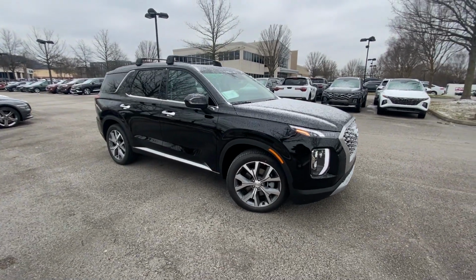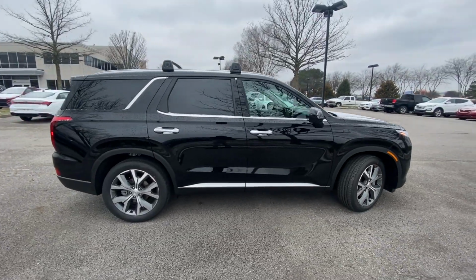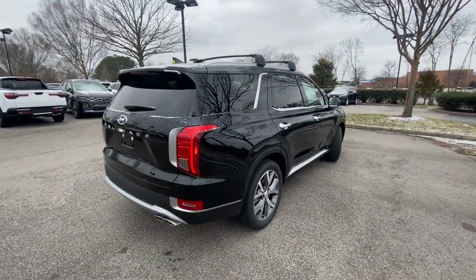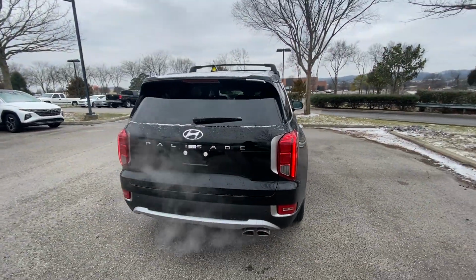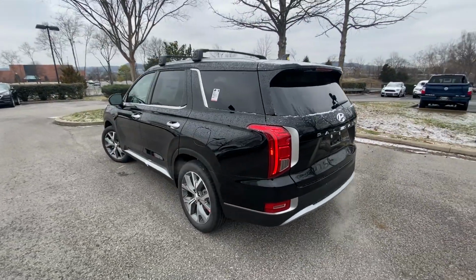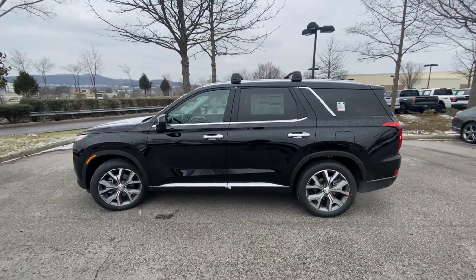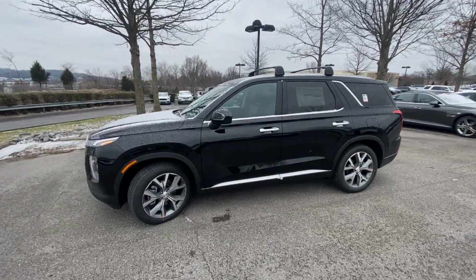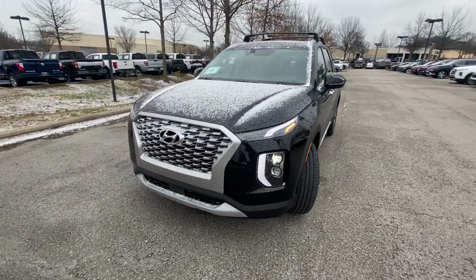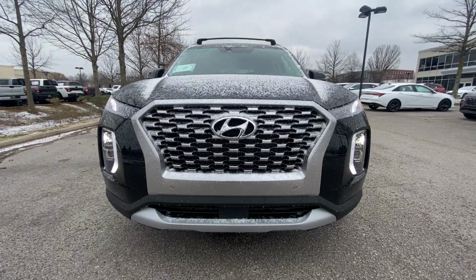Here we have a new 2022 Hyundai Palisade, and this one comes in the SEL trim level. And this paint is Black Abyss Pearl, and the interior consists of black perforated leather. And then the powertrain is a 3.8 liter naturally aspirated V6, mated to an 8-speed automatic transmission. And as we get to the front end here, we have LED daytime running lights along with LED headlamps.